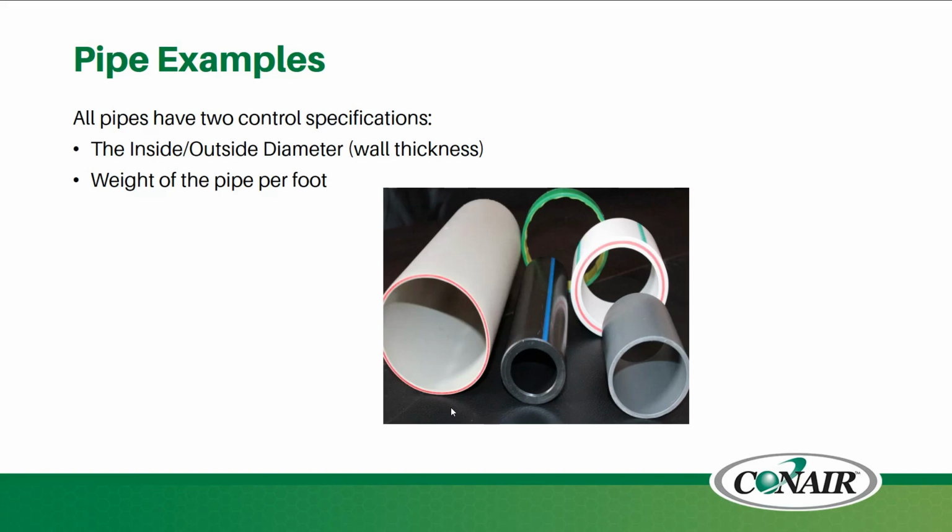And with these pipe products or tubing, there are two control specifications that a processor is concerned about. The obvious one, of course, is the inside and outside diameter, which translates to the wall thickness of the product you're trying to make. And then a secondary quality check is how much that pipe weighs per foot. If they have the right ID and the wall thickness is there, the weight of the pipe per foot is predictable, and I'll cover a formula a little later in the presentation that brings all this together and describes how the two are interrelated.